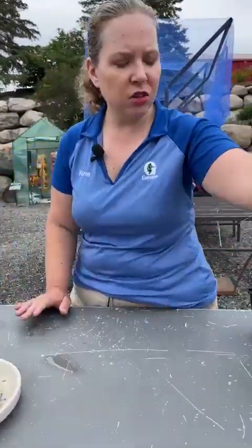So how do you take care of that? Well, the first thing to do is you're going to want to drain out your fountain or your bird bath, same thing, and you're going to want to dry it. So you want it dry when you work with it, and then you're going to add a gentle cleaner.